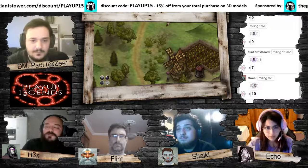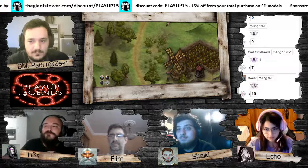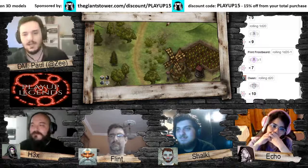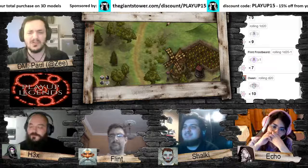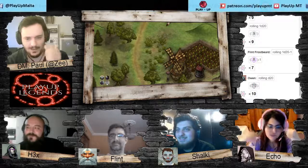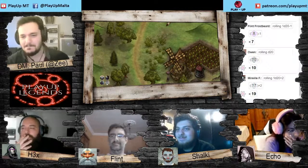Well, this might be a stupid question, but we did find a dent in the ground, right? Can we see a hole anywhere in the vicinity in the ground? This doesn't look like a coffin, does it? Or a grave? No, it's a pile. It's a big pile. Maybe he's hiding the hole. Give me a perception check. Flint, is there a smell to it?